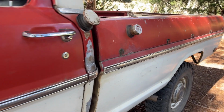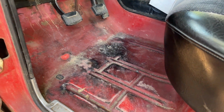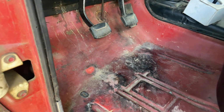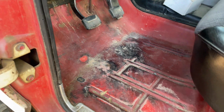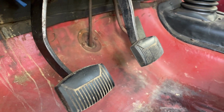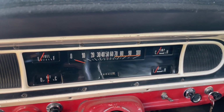The other thing too, just going through and looking at the floor, that's a non-repaired floor. It did have rubber floor mats in it when I bought it. I thought the floor would be completely shot, so I did buy some new floor pans for it, but of course, as you can see, I didn't need them. Even the pedal doesn't look too bad at all. What have we got on the Speedo? We've got 48,000. I'm definitely not thinking 48,000, but maybe 148.